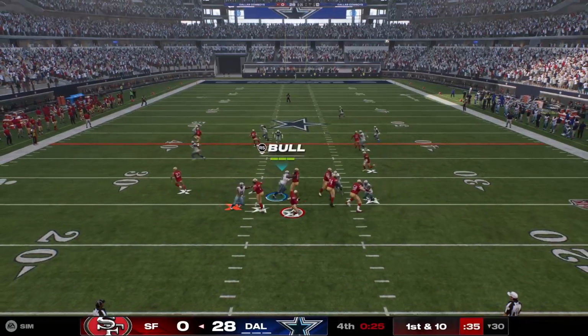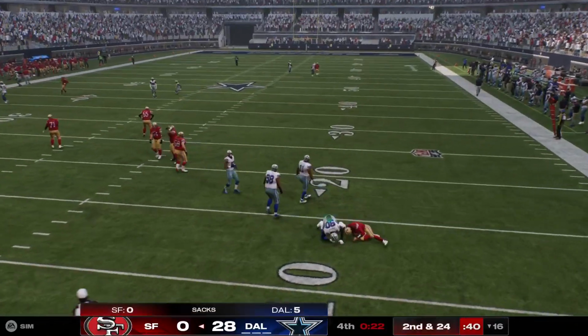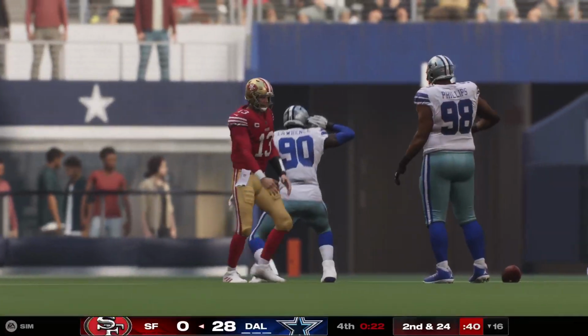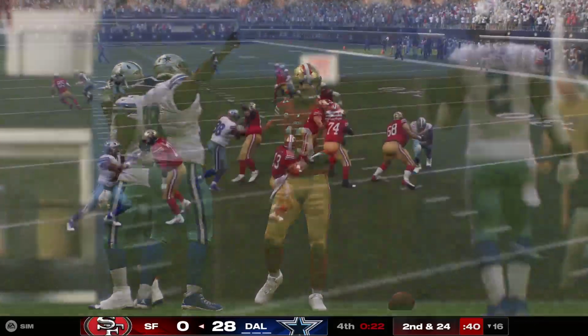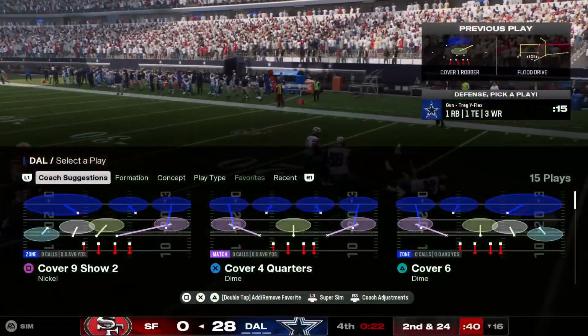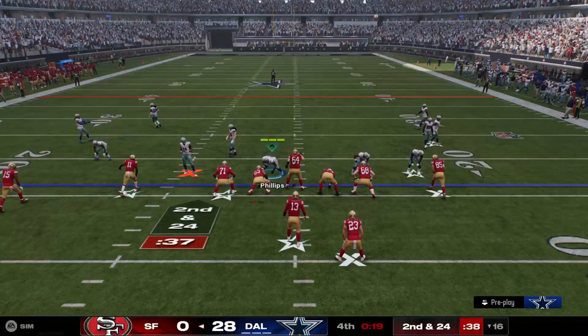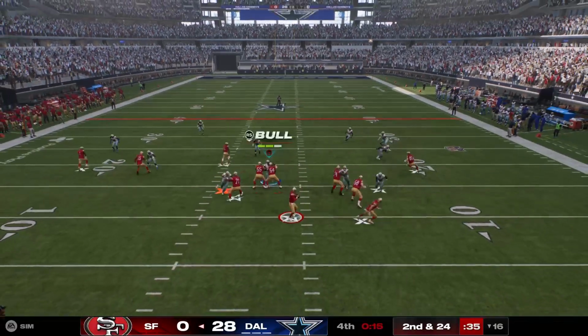Out of the gun, Purdy. And the Cowboys' pressure gets there this time for the sack. Defensive end DeMarcus Lawrence applying the heat. Well, it's obvious, but I can't help but say it here. It's never a good day when the opposing defense has more sacks than you have points. The win seems likely, but this defense is still playing for something here. They see that 0 on the scoreboard, and they don't want that to change.